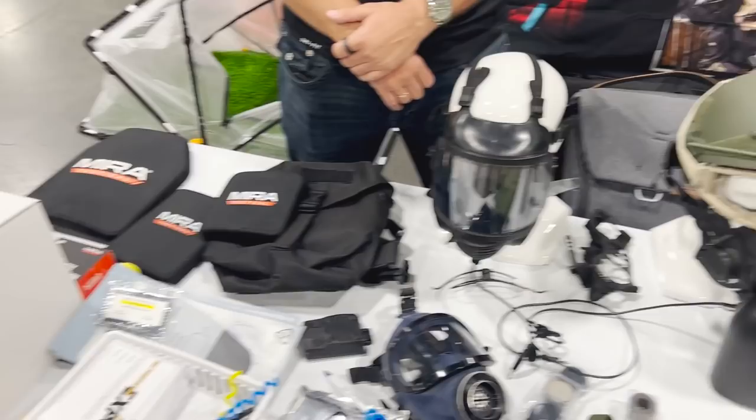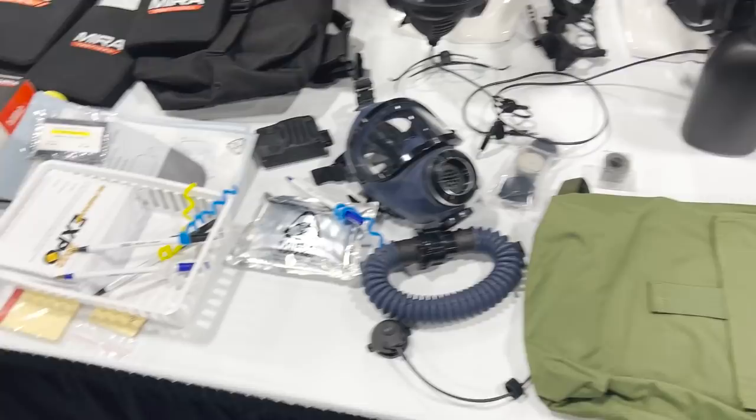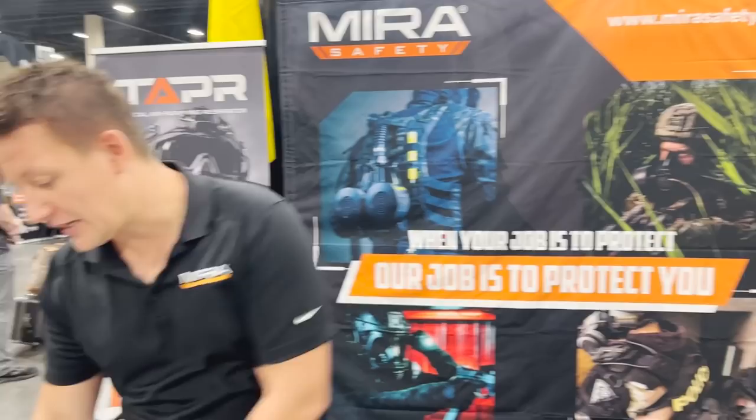What's that right there? You got some body armor? We have body armor as well, yes. 10 by 12. We have side plates as well, level 4 rated. I'm surprised you're at the show. You know what? We decided to check it out. This is actually our first preparedness show. Really? We usually go to SHOT Show and some of the bigger shows, but we wanted to come check out Utah. It's my first time in Utah. Your first time in Utah as well.